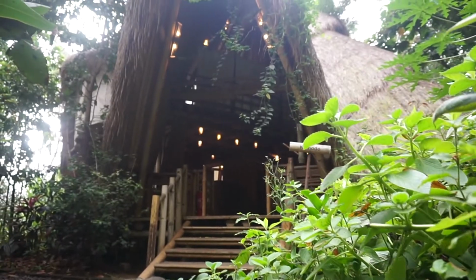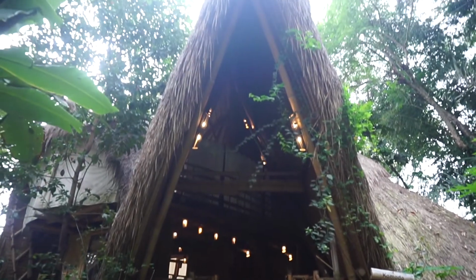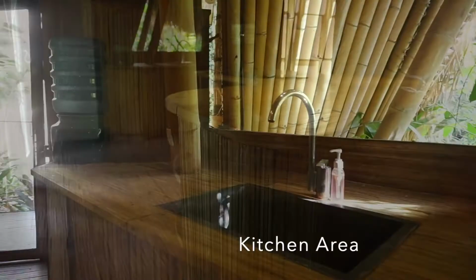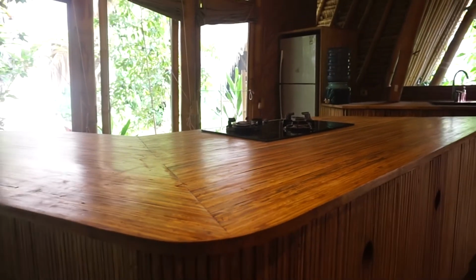Located in the lush green forest southwest of Ubud, Green Camp was established side by side with Green School. Named after the many famous islands of Indonesia, our houses are one of the accommodation options at Green Camp. We also have yurts and a bamboo dormitory. In the kitchen area, you can find standard kitchen facilities such as a fridge and stove.